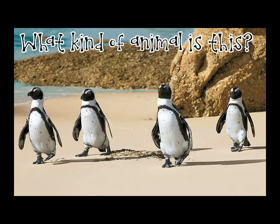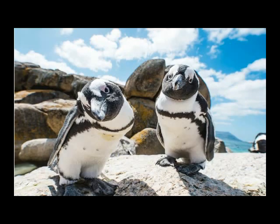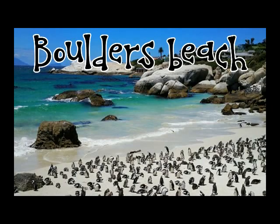Can you tell me what kind of animal this is? That's right, it's a penguin. Do you know anything about penguins? The story we are going to read today is going to teach us all about penguins. But did you know that in South Africa, we have a beach called Boulders Beach? It's in Cape Town and that's where a colony of penguins live.